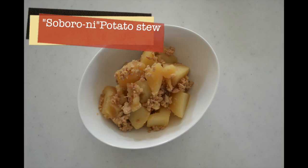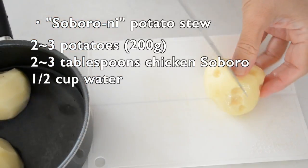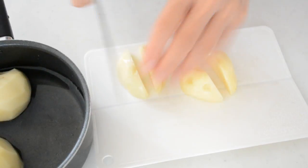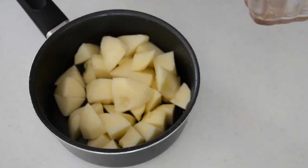Next, we are making potato stew with chicken soboro. We call it soboroni. Potato and soboro go very well together. Peel potato and cut them into dice. Release in water to remove excess starch.